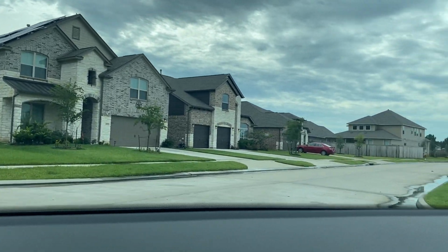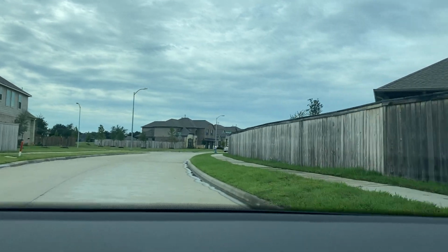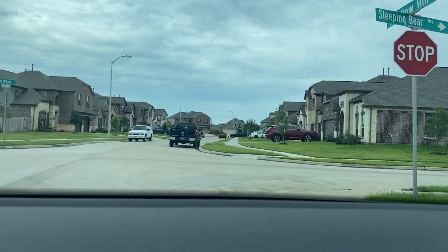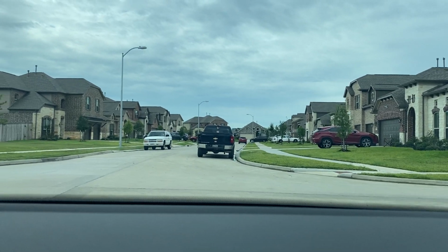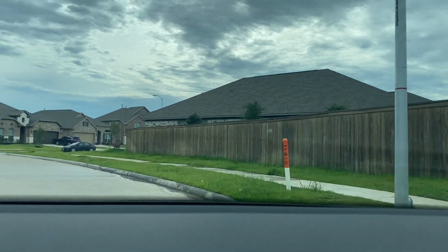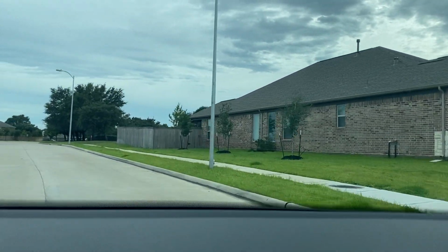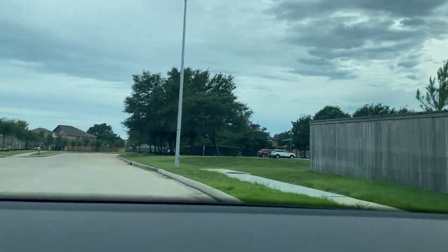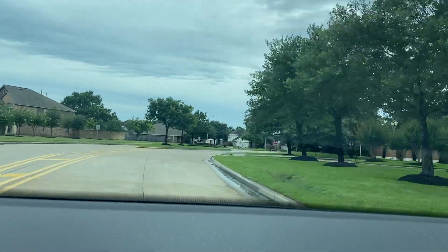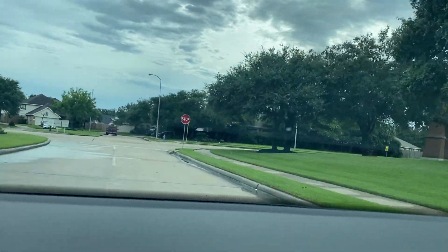See, it's not too loud. I like it a lot. I'm using the manual shift, okay? Semi-automatic actually. Semi-automatic. It's not manual. But I control the RPMs using this. If I put it in the sport mode, it's gonna shift too early, so you cannot hear exactly the engine.